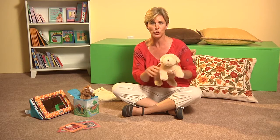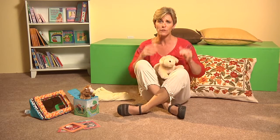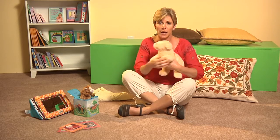For example, this poor doggy, he hurt his head. Oh, I think he's very sad because he has a hurty on his head. Poor doggy. Let's give him a kiss and a hug.